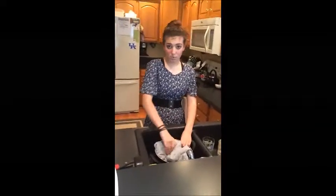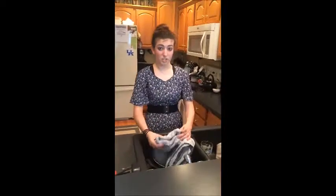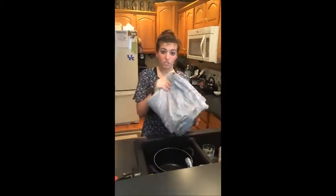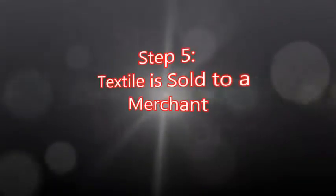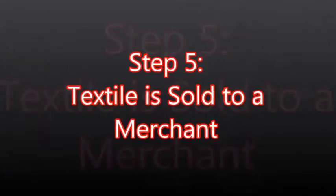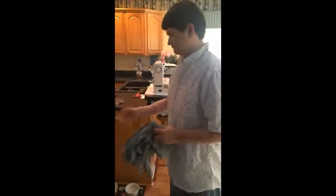The fourth step of the putting out system will be that the cloth that came all the way from the sheep, and the final step would be that it will be dyed into a color that would later be used to be sold and turned into clothing that we would give to the merchant. Here you go, merchant. Thank you.